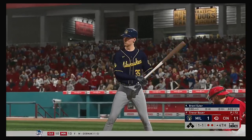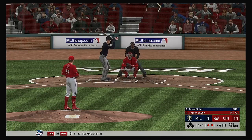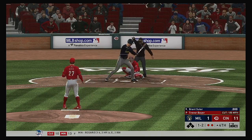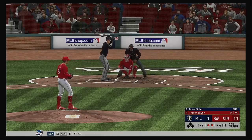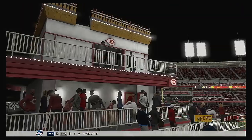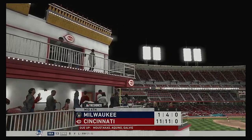So now the Brewers pitcher, Brent Suter, he'll get to take his first cuts here. Now the 1-1 pitch. Takes a pass and misses. That's strike two. One run, four hits, and no errors on the Milwaukee line score so far. And he struck him out, his seventh of the ball game, and that ends the inning.